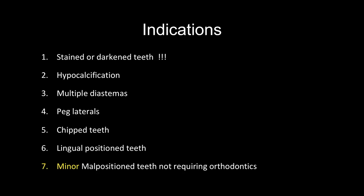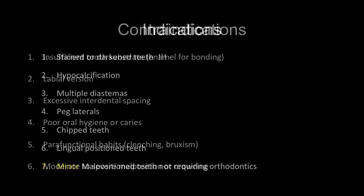So why do we need it? Why do we need to do some ceramics? We need them to clear out stained teeth, dark teeth, hypocalcifications, multiple diastemas, peg laterals, chipped teeth, lingual positioning of the teeth. But please don't use veneers and ceramics to correct malpositioned teeth. Send them to orthodontics, it's much easier, much safer.